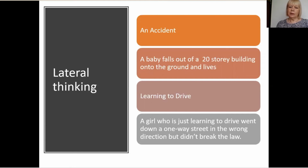We latch on to the learning to drive. The answer is she was probably walking. She could have been roller skating. We don't know. And so when we're looking at lateral thinking, we have to look at what isn't there to actually try and solve the problem.